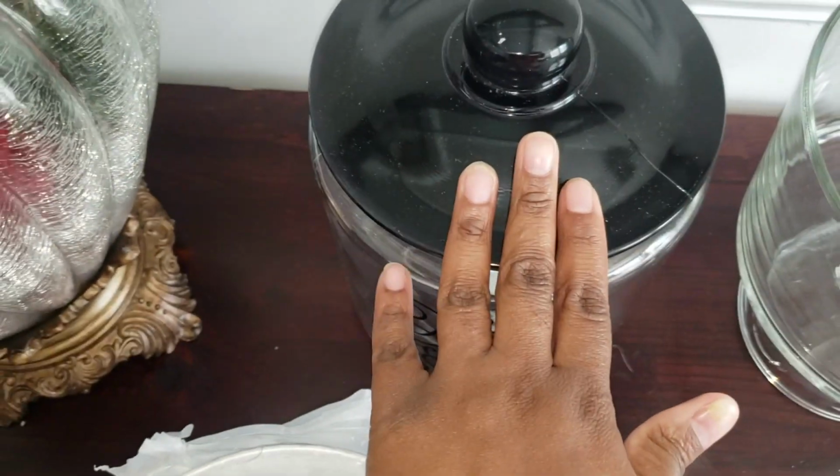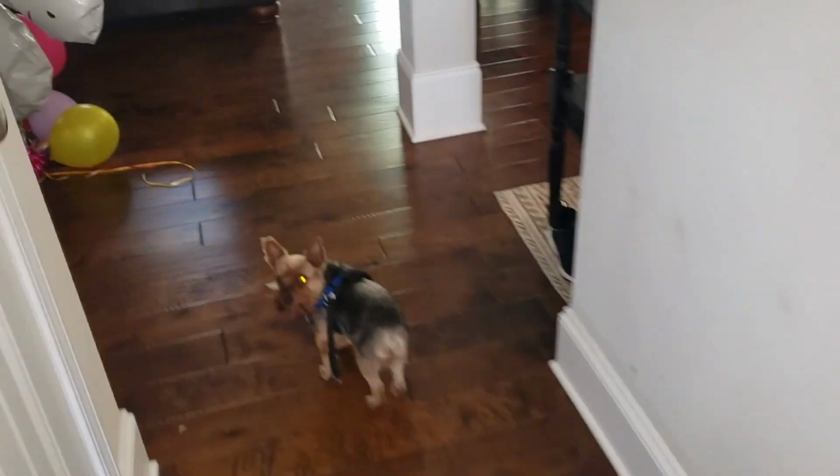And so since we do have a little pooch in the house now, my mom brought her dog, we may just use that container as doggy treats. All right, so you saw all of the containers. Hopefully that will be enough. If not, I'll just have to pick a little bit up over the next week or 2 after I see what is able to go into the containers and what's not.